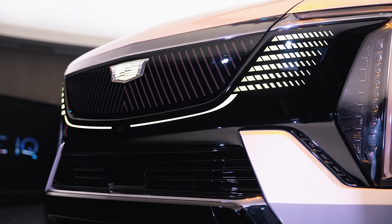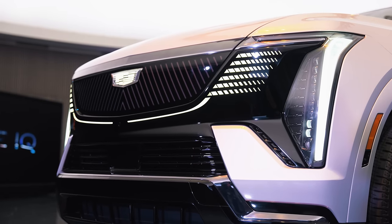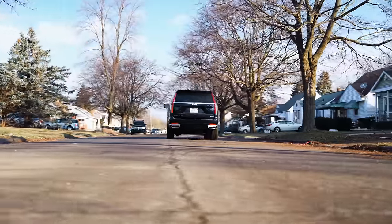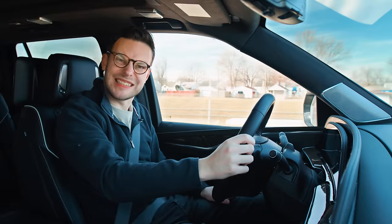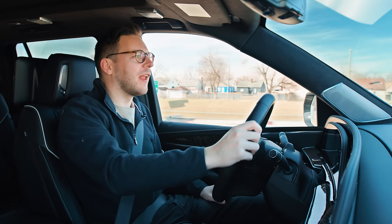So what is an Escalade, for those of you not of a North American persuasion? Glad you asked. This is an Escalade, basically a massive luxury SUV and the top of the range Cadillac.